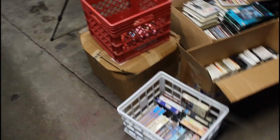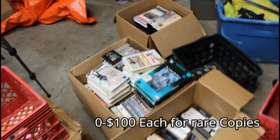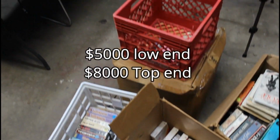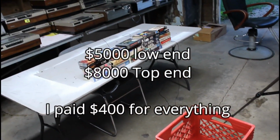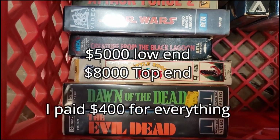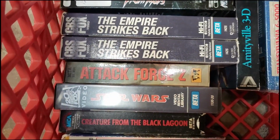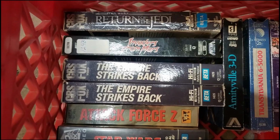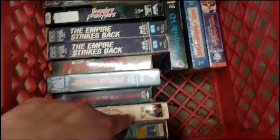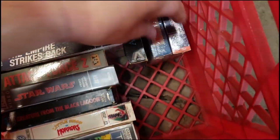So all in all, the estimated value of this deal I made is around $5,000 to $7,000 or $8,000. And once I get through all of this, it's going to take me a month, maybe two, to get through them all and list them and everything. And this is a gigantic deal, probably one of my best deals ever made as far as buying and selling. This is not really a storage unit, so I don't have a bunch of crap to get rid of, which is awesome. I just have a bunch of extra stuff to start going through.